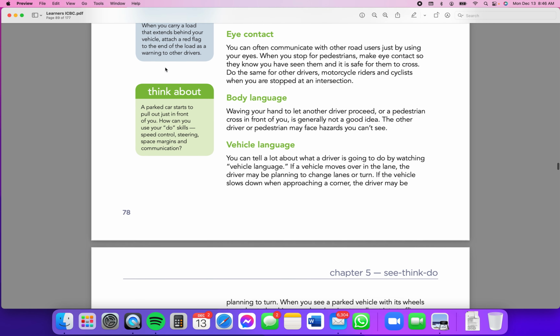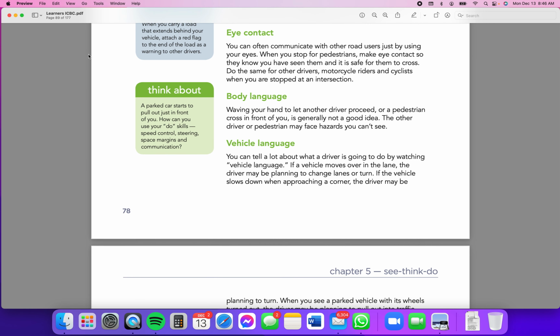Eye contact. You can often communicate with other road users just by using your eyes. When you stop for pedestrians, make eye contact so that they know that you have seen them and it is safe for them to cross. Do the same for other drivers, motorcycle riders, and cyclists when you have stopped at an intersection. This can be quite handy. It's always good to pay attention, look at the driver and see what's happening. If you've been a pedestrian in the past, you'll definitely notice that eye contact is important when you're crossing an intersection that just has a stop sign and no crosswalk, because then you know that they've seen you.